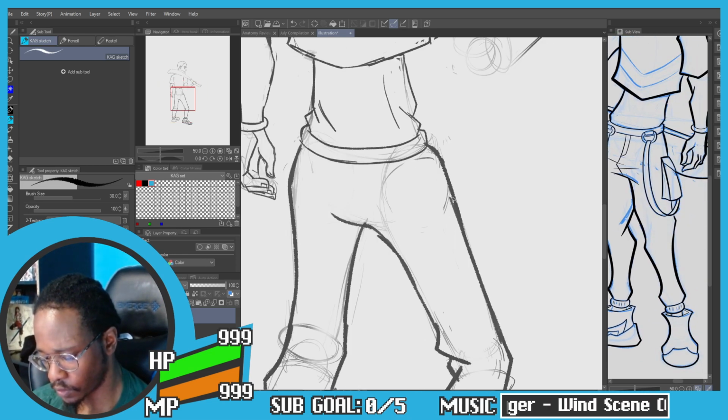What I thought. I was like, wait, I think it has pockets. What are the pockets, you guys? The pockets I gave him, like the cargo pants pockets?